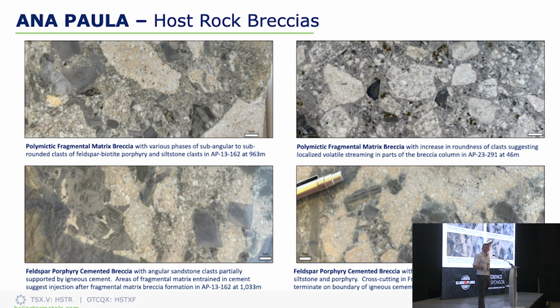So we think you've got an early phreatic breccia that's being driven by these intrusives coming in, and then the igneous matrix, another magma source, is coming in and just replacing ultimately the rock flower matrix, or as you get deeper, becoming the matrix itself. And we think that all happened predating the mineralisation.